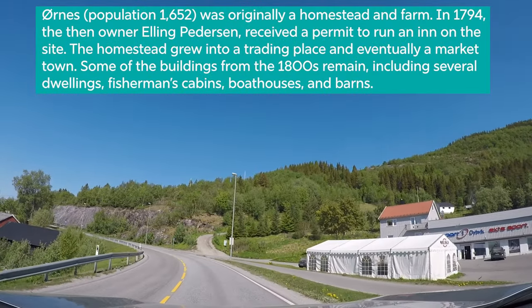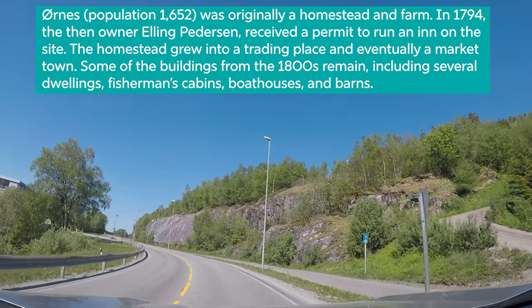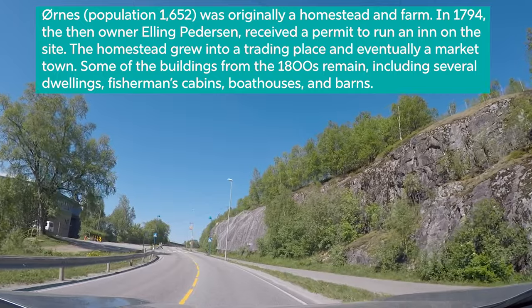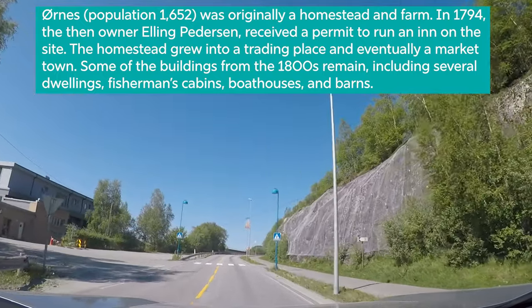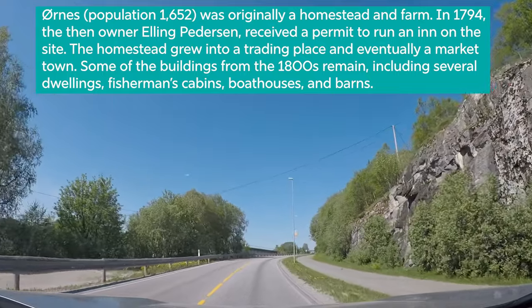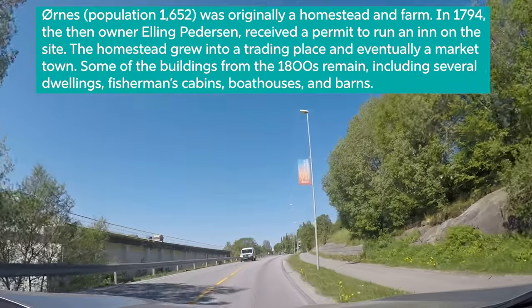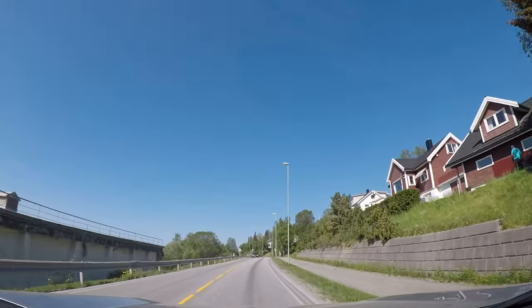Welcome to Ørnes. So we've made it. This is the next big village after Forøy. So the population here is about 1,600 people, and it was originally a single homestead and farm. It became a trading place in the late 18th century, and a lot of the buildings from the 19th century still remain. They're built up around an open-air museum, which you can visit if you wish to spend some time in Ørnes.